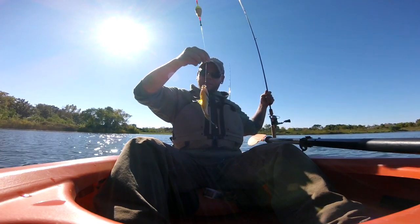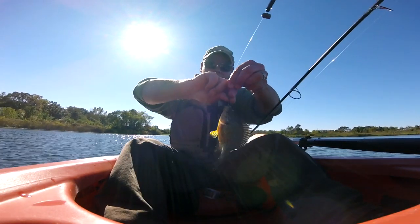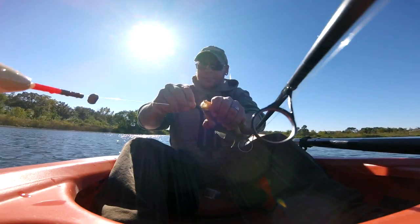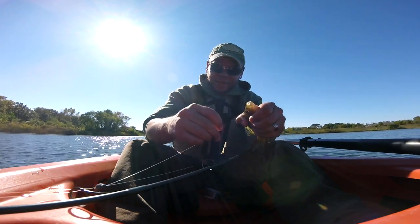First panfish here, pumpkin seed looks like. Man, these guys really been taking my bait. Took me 4 or 5 tries to get this guy.